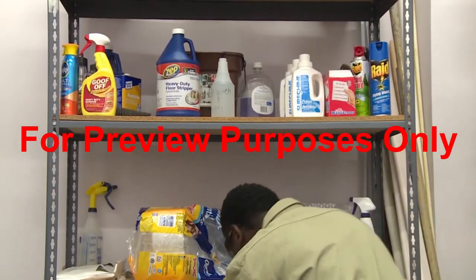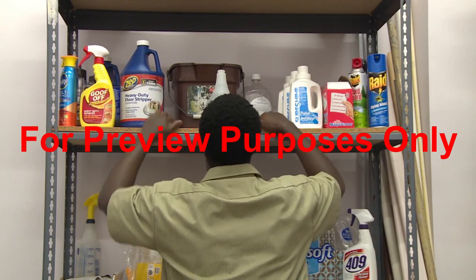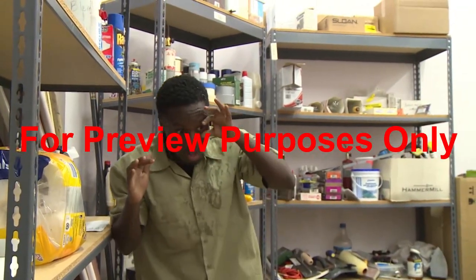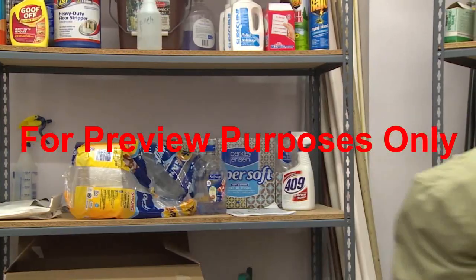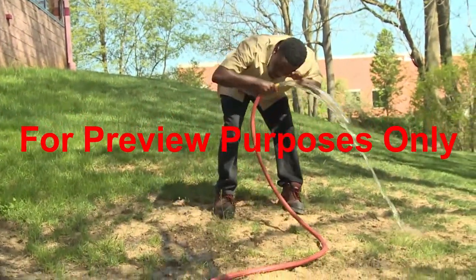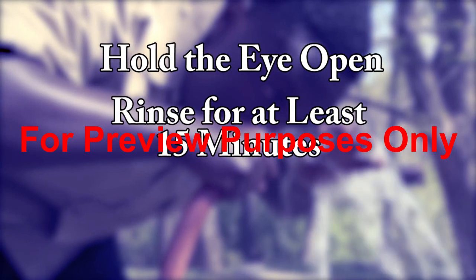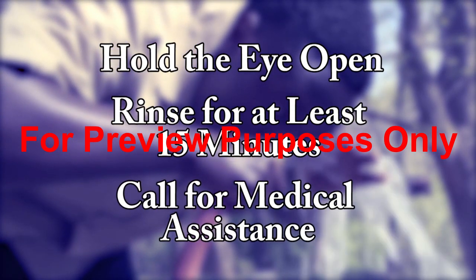Cleaning solutions, solvents, and other chemicals can cause serious burns if they get into our eyes. If you get splashed by one of these substances, stay calm and keep your eyes open. Closing them traps the chemicals against the eyes, where they will cause more damage. Instead, go to the nearest source of clean water on the site and rinse the affected eye. Hold it open with your fingers. Continue rinsing for at least 15 minutes if possible. Then call for medical assistance.